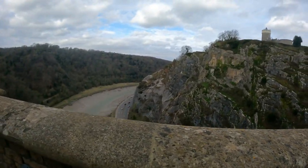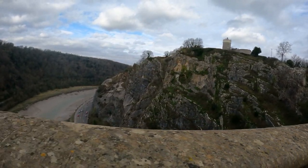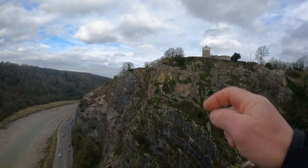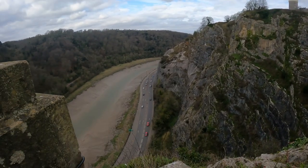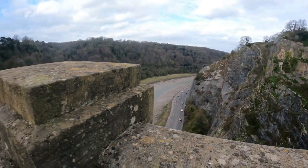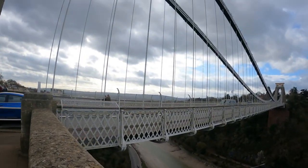We're just coming along outside now, just to see if I can see the Giant's Cave. I think, yeah, you can just see it there. I can just see it on the edge of that yellow balustrade. Look at that road down there. Mad. That's incredible. So we're heading out across the bridge now. There's the bridge.